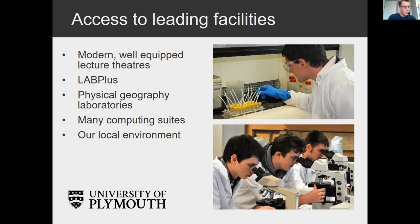Just to finish up here, a couple minutes left, but to support all of this as well, it's not just the academic support and the student community, but we've also got the physical environment to support our students on their geography degree programmes through modern and well-equipped lecture theatres and physical geography laboratory spaces, where students can use this hands-on experience to conduct experiments, and that learning approach through doing and analysing their own data and fieldwork samples, as well as through Lab Plus, which is an open study support area assisted by staff during office hours.